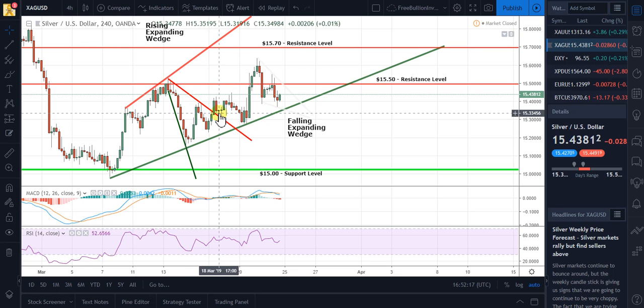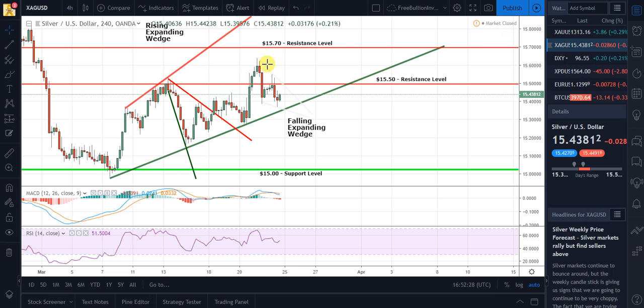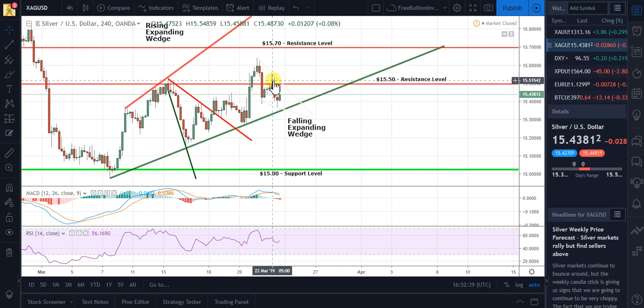Now, why did it move higher? It moved higher because the Federal Reserve did not raise rates and basically stated that they weren't going to raise rates for the rest of the year. We also then had a bit of a dip in the price of silver, and that was mostly because some leading indicators showed that the U.S. economy was still growing. But then the price of silver continued to move.